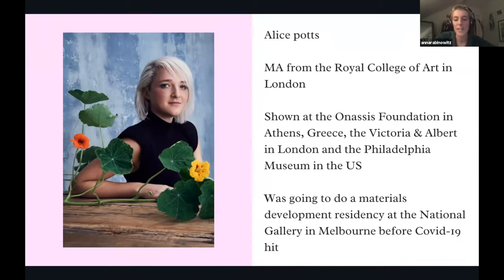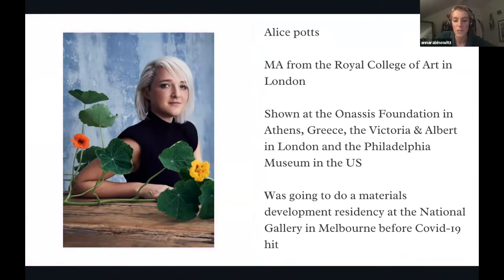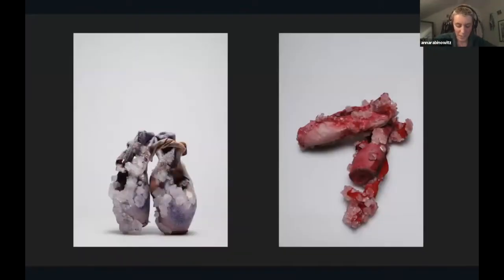But this was going to be based on her degree show for her MA, which was called Perspire. This project really launched her career, and it's a showcase of a technique she had developed to turn human sweat into crystals. And for this show, she worked with 3 ballerinas from London Ballet School to produce these pairs of ballet shoes, which she then coloured with natural dyes that she developed herself, made from red cabbage.